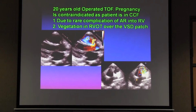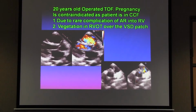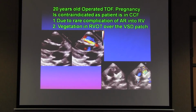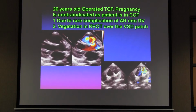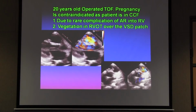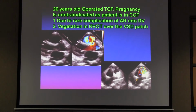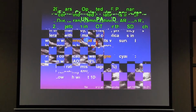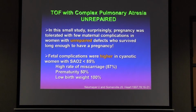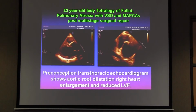This is a 28 years old lady who underwent surgery, but with the pregnancy she came with failure. Here you can see that instead of the AR occurring in the RV, it was occurring in the LV. So with such a severe aortic regurgitation, she came with congestive cardiac failure, and these are all very, very high risk. So post-operative, whatever residual morbidity is left is also important.